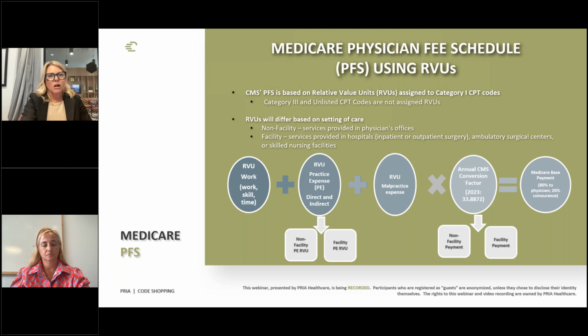So all these RVUs are added up and multiplied by an annual conversion factor that CMS sets on an annual basis. And again, that's going to be the Medicare base payment or average payment, and there are two different base payments, Medicare average payments, one for the non-facility and one for the facility.